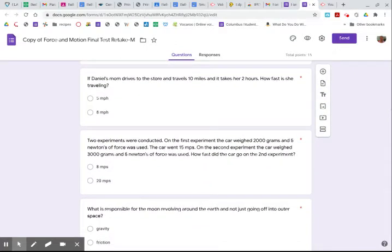If Daniel's mom drives to the store and travels 10 miles, and it takes her 2 hours, how fast is she traveling? 5 miles per hour, 8 miles per hour. 10 miles, 2 hours. So each mile must be.